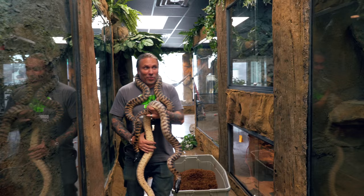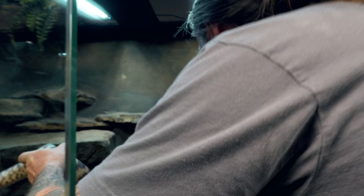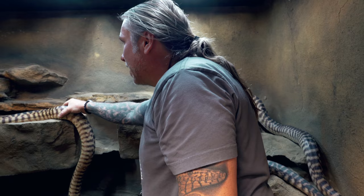Gonna be cool. I'm actually gonna release them onto the rocks because, again, this is kind of how you would find them in the wild, on these rocky crevices. So we'll just go ahead and release one here and then one on the other side, and we'll give these guys a little time to get acquainted. Wow, they look amazing. There you go, guys. Again, they're gonna be able to go in all these little cracks and crevices.